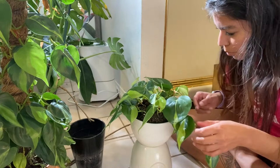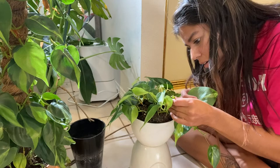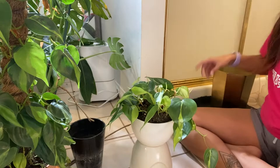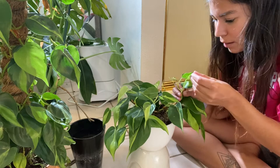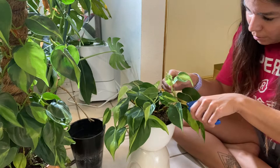Because at this point, I really do not. That one looks bad. So yeah, I'm definitely gonna have to be treating. I just ripped that leaf, but this one was from Home Depot, so maybe that. I don't even know which one would have brought them in.